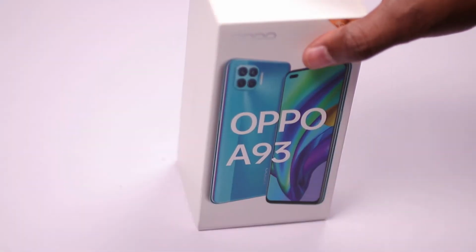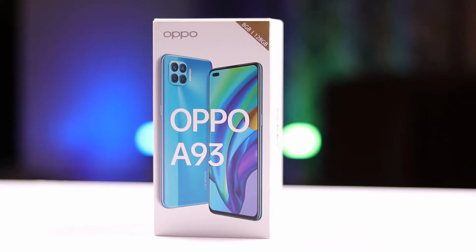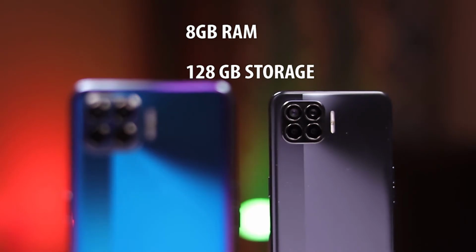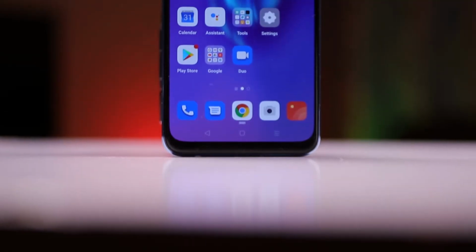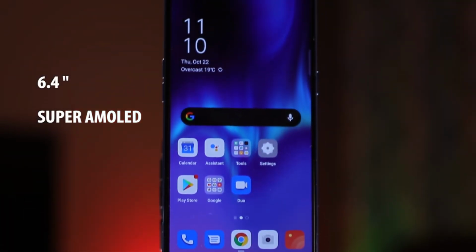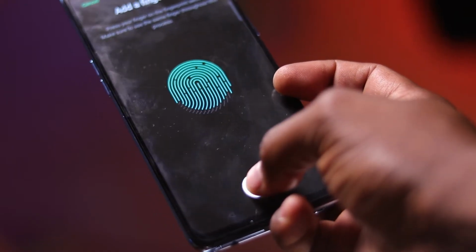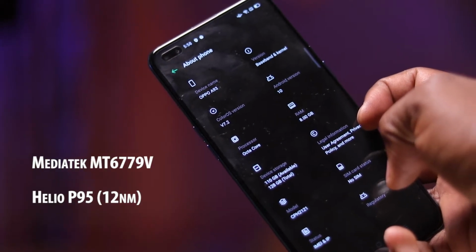All right? The A-line from OPPO has always been sold as a mid-range device. The A93 in this case fits that description perfectly based on its sheer specs. You get 128GB of internal storage along 8GB of RAM, which is somewhat becoming a standard for devices costing over 25K. The display is a bright 6.4 Super AMOLED panel that gets plenty bright in direct sunlight and houses an in-display fingerprint reader, fast and responsive from the initial tests. The processing power is handled by the MediaTek Helio P95 chip with no performance issues so far, obviously due to the P95 chip at 12 nanometers doing the heavy lifting paired with that big RAM.